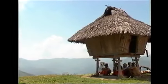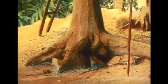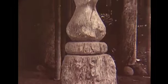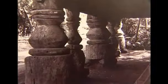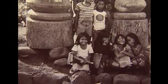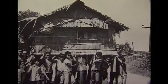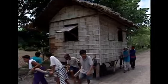In many areas, house posts simply rest on top of foundation stones rather than being driven directly into the ground. This ensures that the building has enough flexibility to survive earthquakes in this seismically active region. At the same time, should one wish to move house, the entire structure can literally be picked up and carried to a new site.